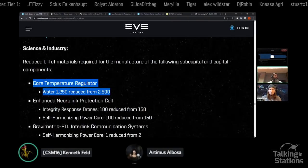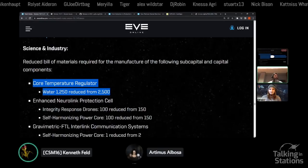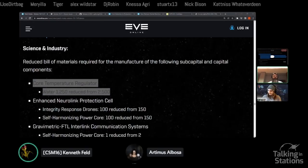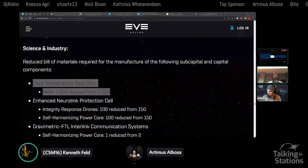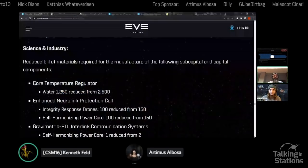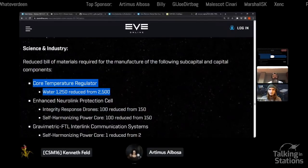And then the rest of this stuff is mainly for capitals. They reduced a lot of the P4 PI. Again, I look at it more as a logistics change. I don't think it's going to change the price of anything dramatically, but logistically moving the stuff around, it's a big help in that regard.